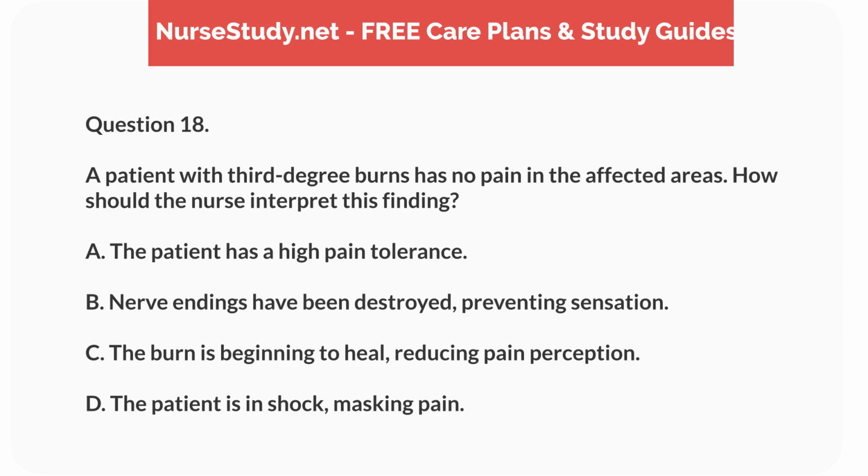Question 18. A patient with third-degree burns has no pain in the affected areas. How should the nurse interpret this finding? A. The patient has a high pain tolerance. B. Nerve endings have been destroyed, preventing sensation. C. The burn is beginning to heal, reducing pain perception. D. The patient is in shock, masking pain.